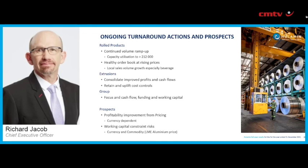There remains a risk in the business thanks to the rand LME prices, as we've spoken about quite a lot already, and that does have the risk of constraining volumes should our balance sheet get a bit more stretched than it is right now.